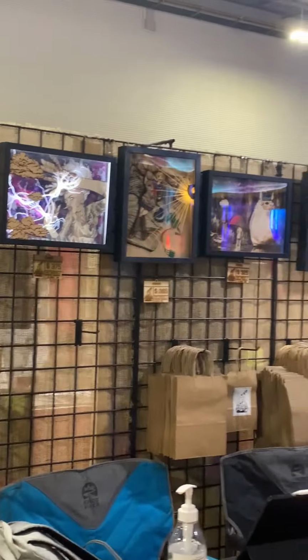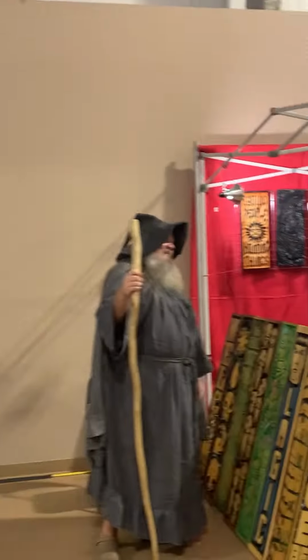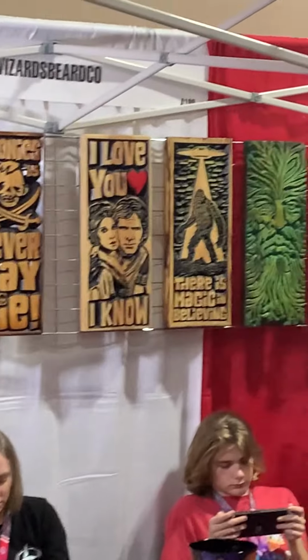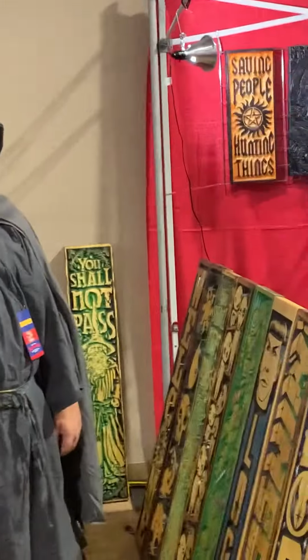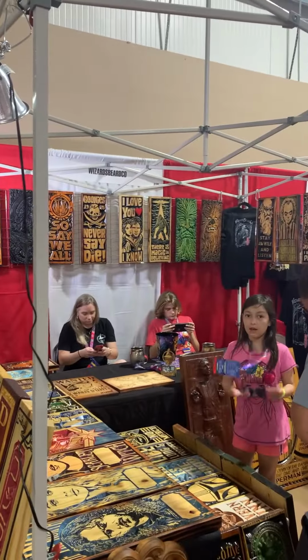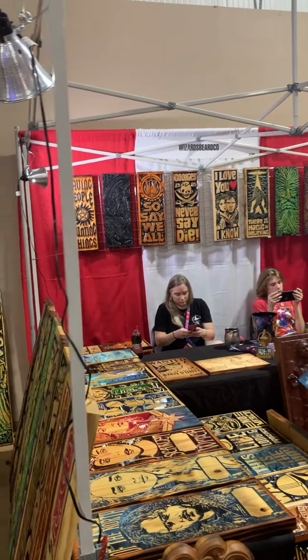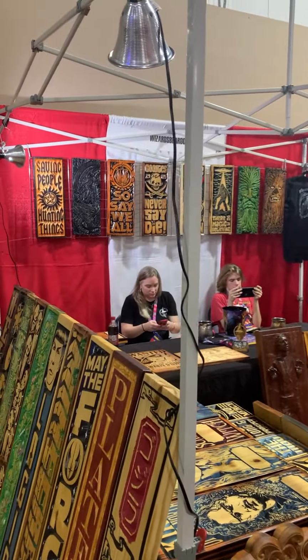Poindexter's Laboratory. Really cool. This is really cool. They do carvings. So you've got the Han Solo and Princess Leia. Chewy. Goonies. Which one's standing out to you? Probably the Goonies.